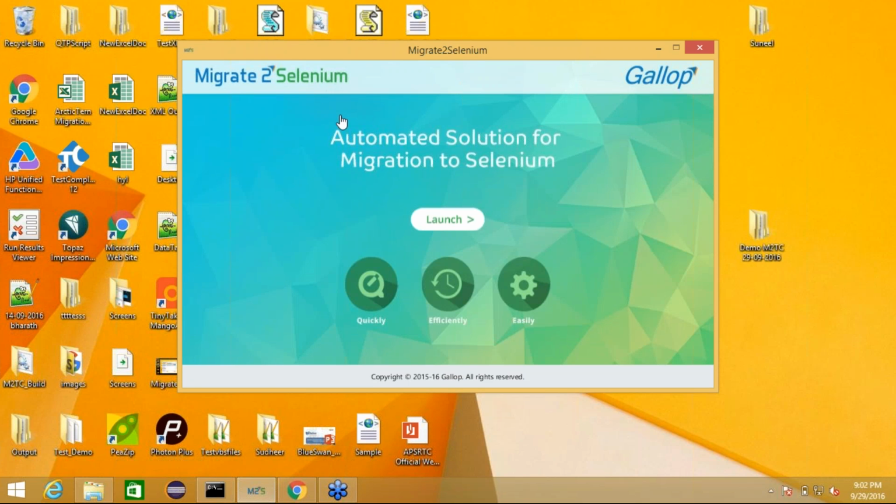Hello, everyone. This is Moshe, and I'm part of the innovation team at Gallop. One among the many innovations that we've been able to deliver is Migrate to Selenium. As Rajesh mentioned, this is a platform which helps you migrate from any functional test tool that you could have in your organization to Selenium.